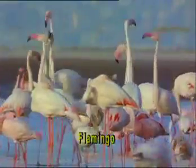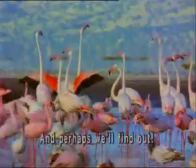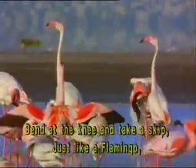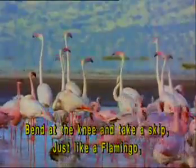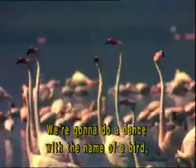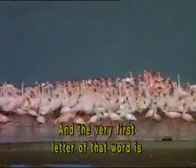Why are they so pink? Flamingo. And why are they always having a drink? Well, let's all do the flamingo dance, and perhaps we'll find out. Stand with a hand on either hip, make each arm a wingo. Bend up the knee and take a skip, just like a flamingo. My, oh my, stand on one leg, stretch up high, tell you why. We're gonna do a dance with the name of a bird, and the name of the bird we all just heard. The very first letter of that word is F.